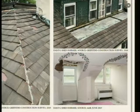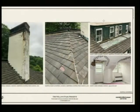So, but the point is you can see there's a lot of deterioration, and they're definitely not original windows or anything like that. That might be, in the center, an old original window. And you can see the water damage inside from around the dormers that do exist.